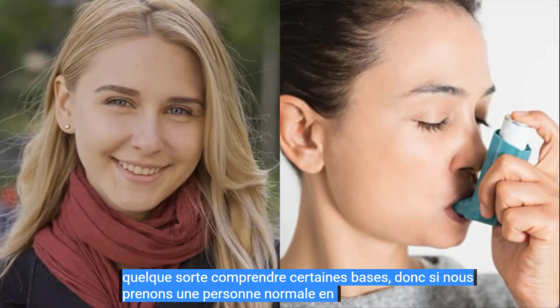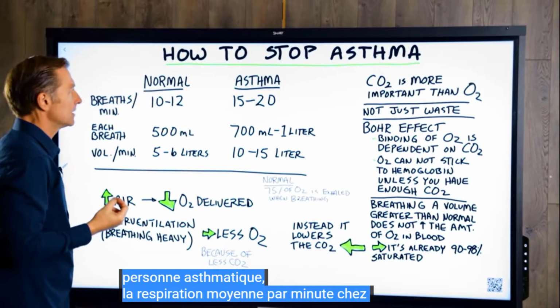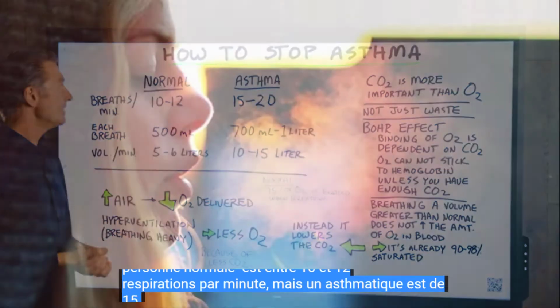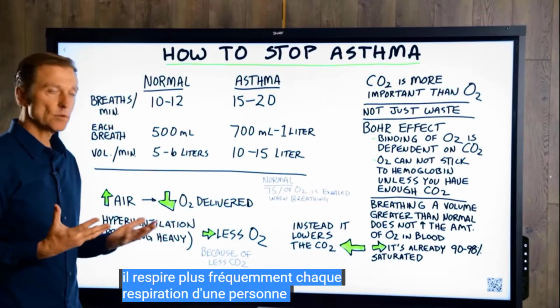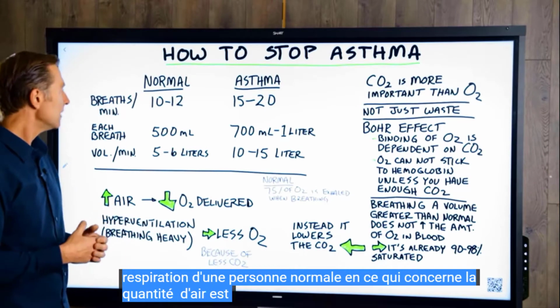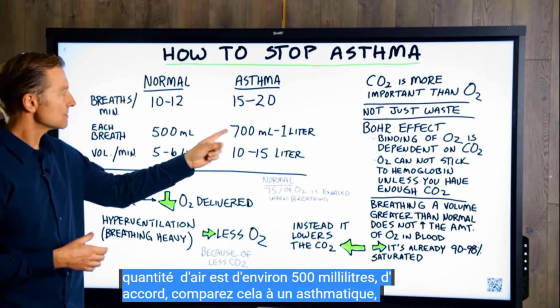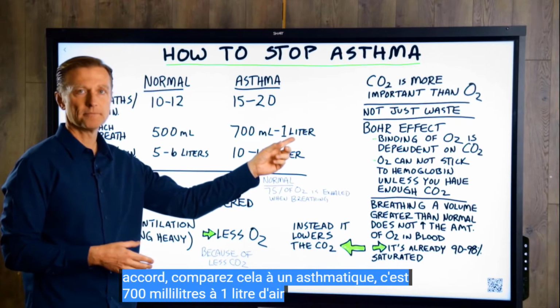So, if we take a healthy, normal person versus an asthmatic person, the average breaths per minute in a normal person is between like 10 and 12 breaths per minute, but an asthmatic is 15 to 20 breaths per minute, okay? So they're breathing more frequently. Each breath of a normal person, as far as quantity of air, is about 500 milliliters, okay? Compare that to an asthmatic. It's 700 milliliters to 1 liter of air.